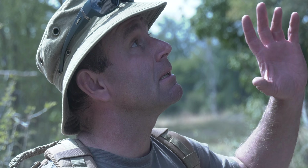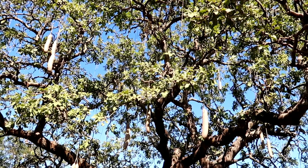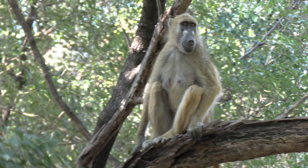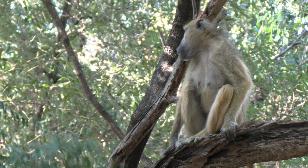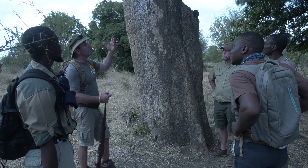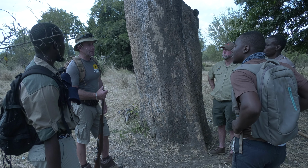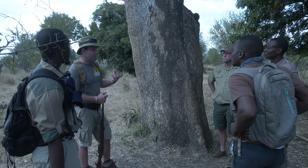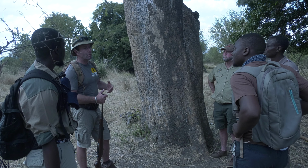So guys, this is what we call in English a sausage tree, because it's got big fruits that look like sausages. Kigelia africana, it's a wonderful, wonderful tree. Baboons and monkeys will eat the sausages. They'll come up there. Elephants and giraffe will eat them too, but normally when they're young. And when they've fallen down, we can eat them. It helps clean your system out. But there's a lot of, I guess, acid in there, so if you had stomach ulcers or things like that, it would be very, very painful.